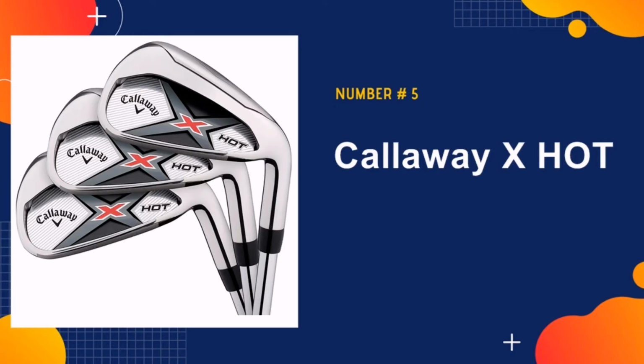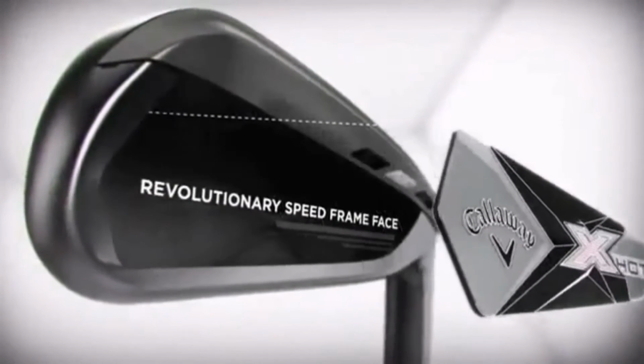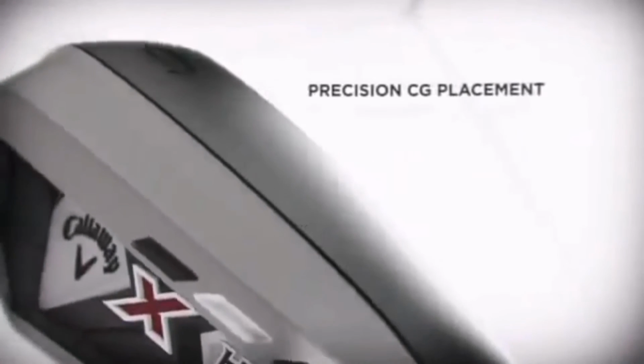Our last pick is Callaway X Hot Iron Set. The X Hot Iron by Callaway is a distance iron that Callaway did not push nearly as hard as their Rogue. If you are playing with a beginner set of technology greater than 8 years old, the X Hot irons might be something to consider. They are designed to increase ball speed. The mid to high handicap golfer is best suited to swing this club.